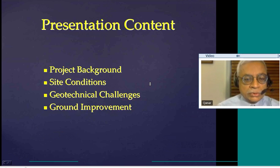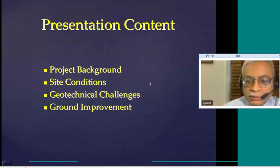So we're going to talk about a little bit of a background of the project. I'll present the site conditions and some of the geotechnical challenges associated. And I will also present some of the measures that were taken for improvement of the ground.